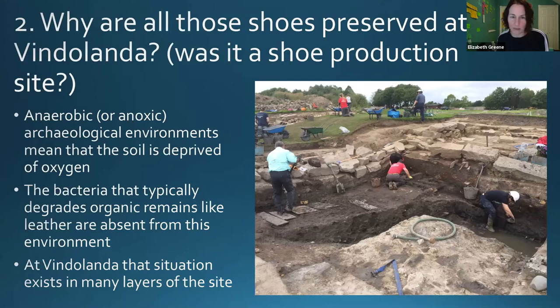What's going on with the shoes and the leather generally at Vindolanda is that we have this really exceptional preservation in the soil called anaerobic, sometimes called anoxic, if Bob Hefford is on the talk here. The archaeological environments essentially don't have any oxygen getting in. What that means is that bacteria that lives off oxygen, that typically would break down something organic like leather or bone, which is a little bit more robust anyway, and wooden objects, those remain at Vindolanda, not throughout the entire site.